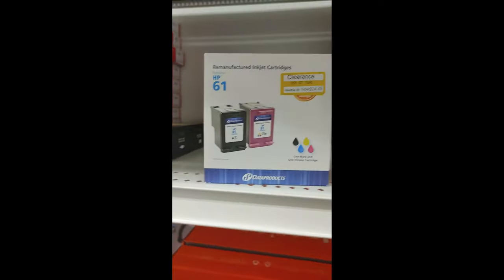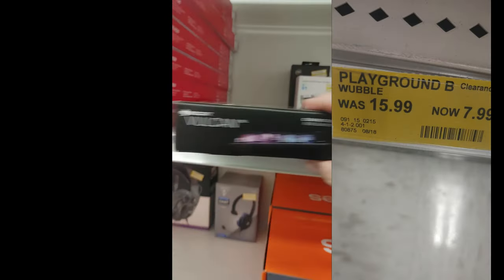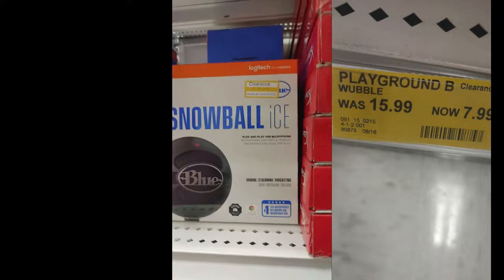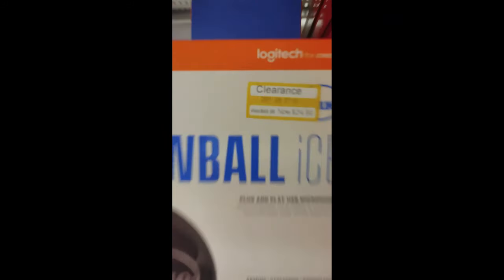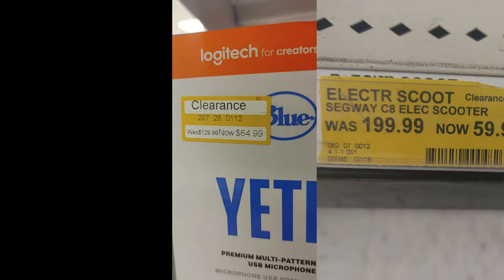Did you get the Yeti one here? Wait, is this? Oh, never mind. It's HP. Did you get this? No. Did you get that one, don't you? Yeah, I got the snowball. Wow. Snowball, that's half price. I got lucky on my snowball.